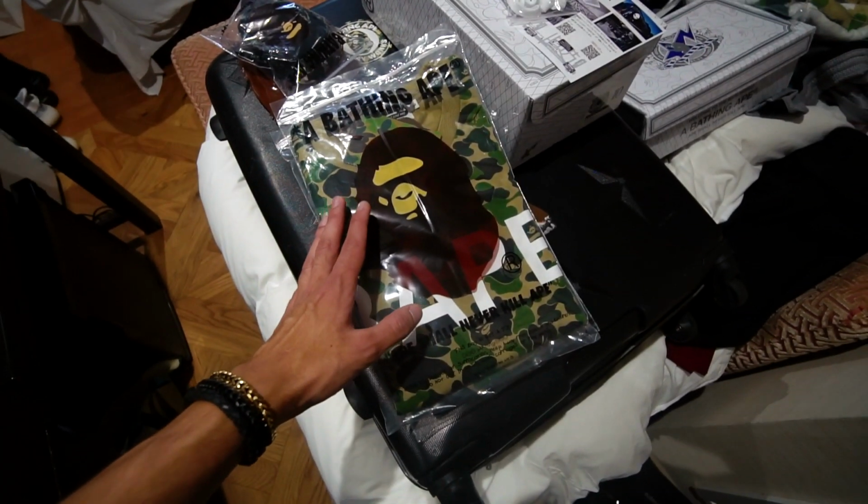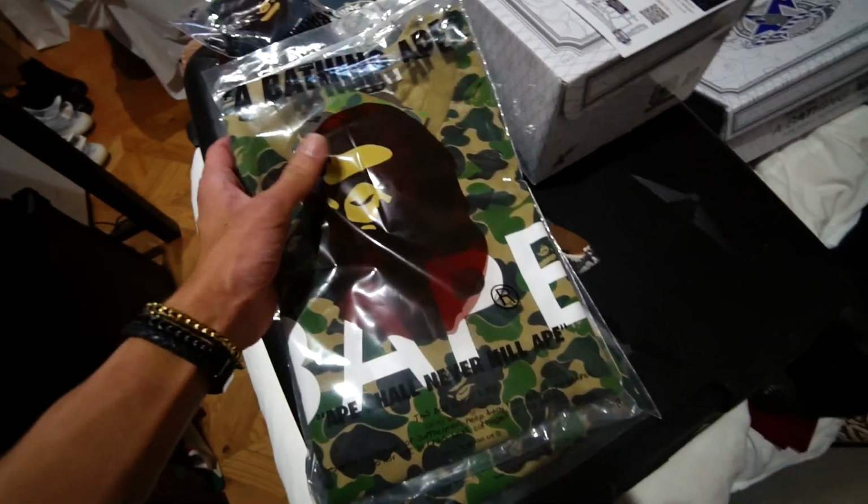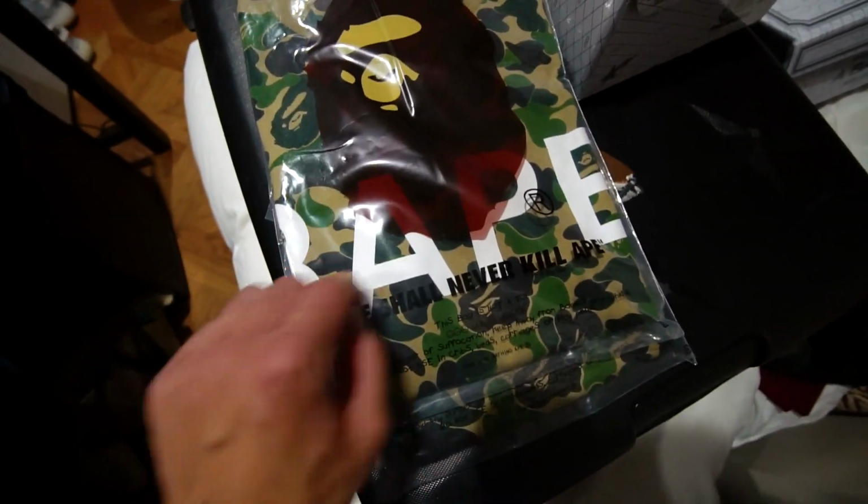Quick update before we go to the other stores. There's also one more Bape pickup I forgot to show you guys. I got this full-on Bape ABC camo shirt that has Bape written across it in white.